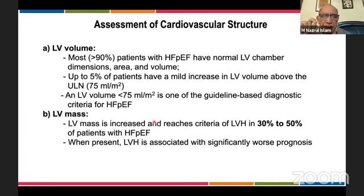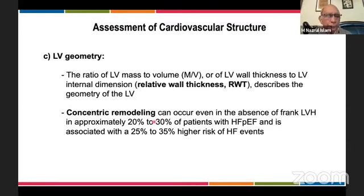LV mass is increased in about 30 to 50% of patients. When it is present, LVH is associated with significantly worse prognosis. If the left ventricular hypertrophy increases from mild to severe, the prognosis is poor. The third part of the structure is the geometry. The geometry is very important. We know that this is done by the relative wall thickness, either a concentric hypertrophy or an eccentric hypertrophy.